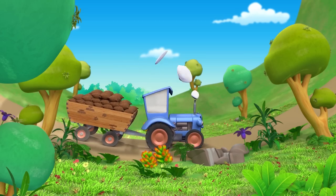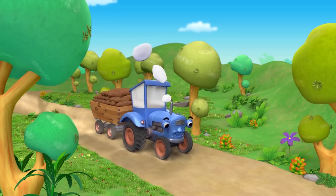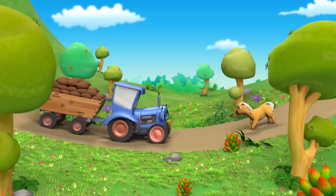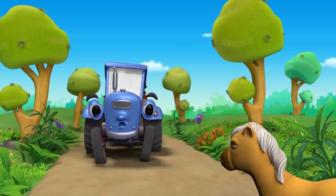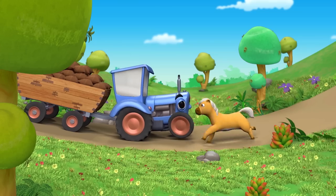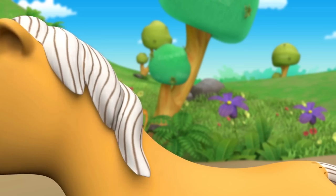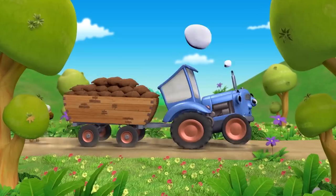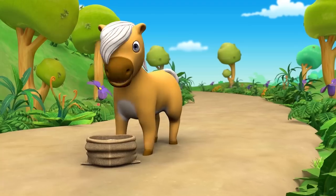Big blue tractor left the farm with oats for the store. And on his way he met someone he never saw before. His mane is long, he's graceful too, and on his feet are iron shoes. He could eat oats every day. Can you guess his name? A horse!